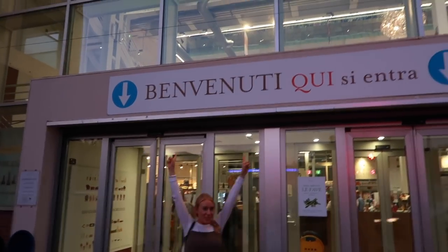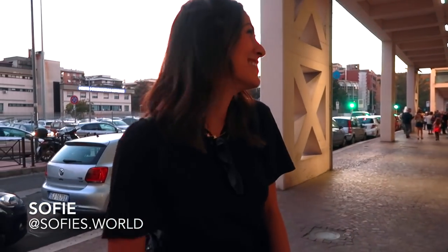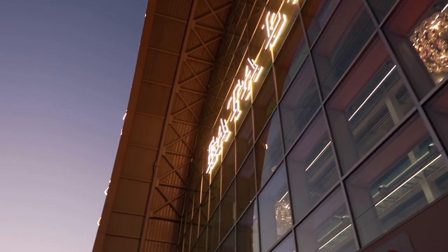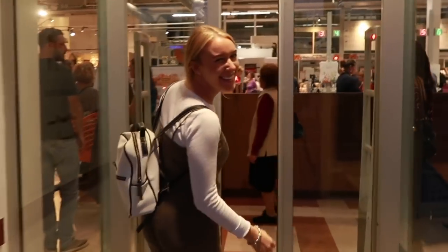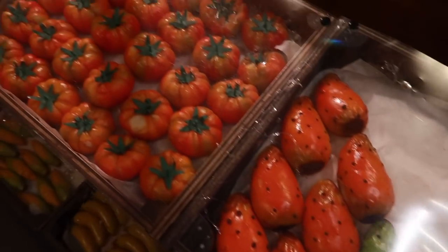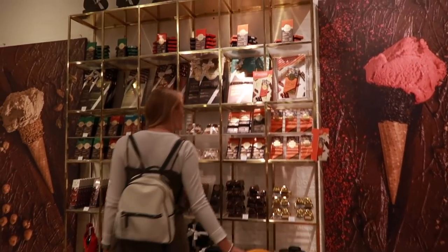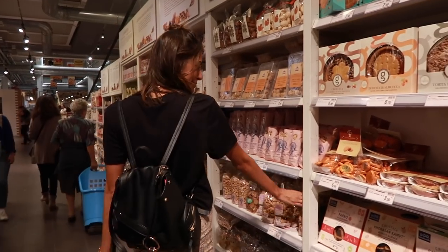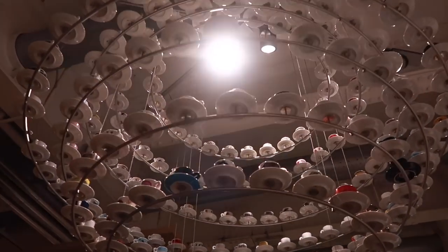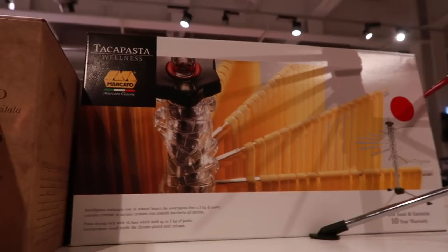And after that, Sophie and I are going to eat at one of my favorite pizzerias in Rome, and this is Roman style pizza. So I'm excited to take you along. Eataly is the place to get all of the Christmas gifts for North Americans to go back home. Yeah. All the Italian goods. Look, a pasta hanger.